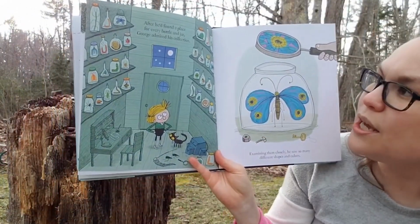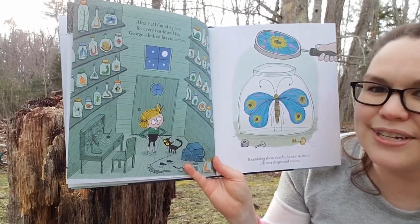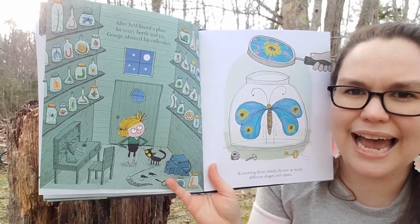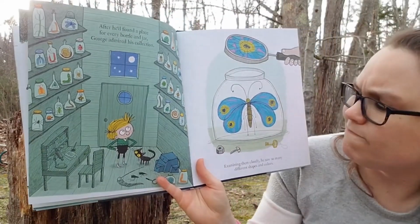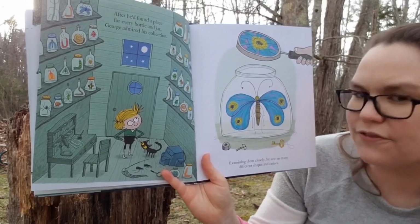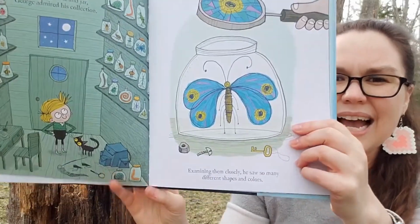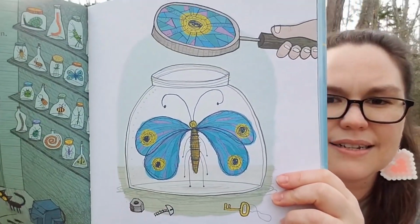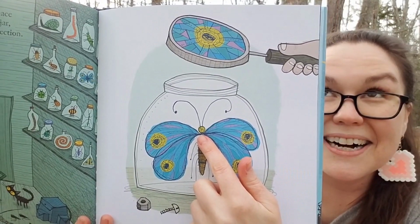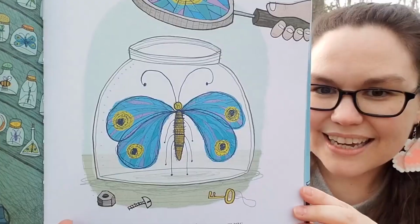After he'd found a place for every bottle and jar, George admired his collection. It looks a little bit like it looked at the museum, doesn't it? Examining them closely, he saw so many different shapes and colors. But I think I noticed something that he might not. Is there? Oh no, rain! To be continued.